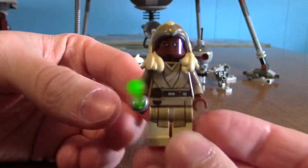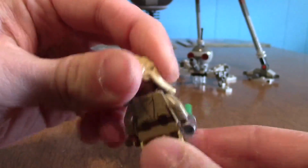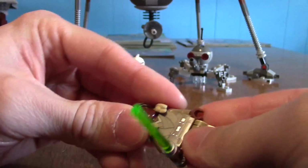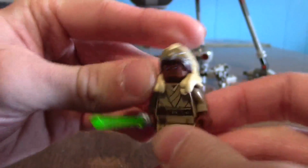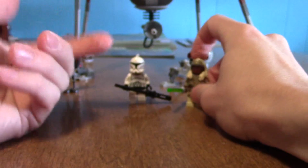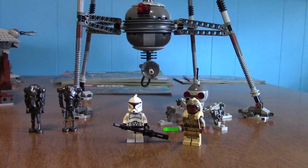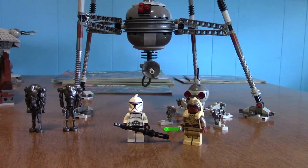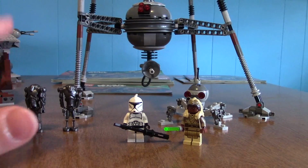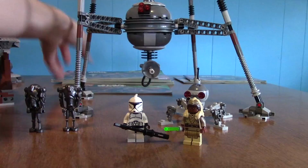I only ever used her once in the first Ord Mantell video, but she's got a really cool headdress. I'm not sure how expensive she is nowadays. I'm sure she goes for a decent amount because she was so rare. Unless they re-released her. Honestly, I don't even remember. This was a $30 set back when it was released. Again, a really good deal for the things you got. Maybe this was the weaker one of all of them. It's probably my least favorite out of this line, but still, a really good set.